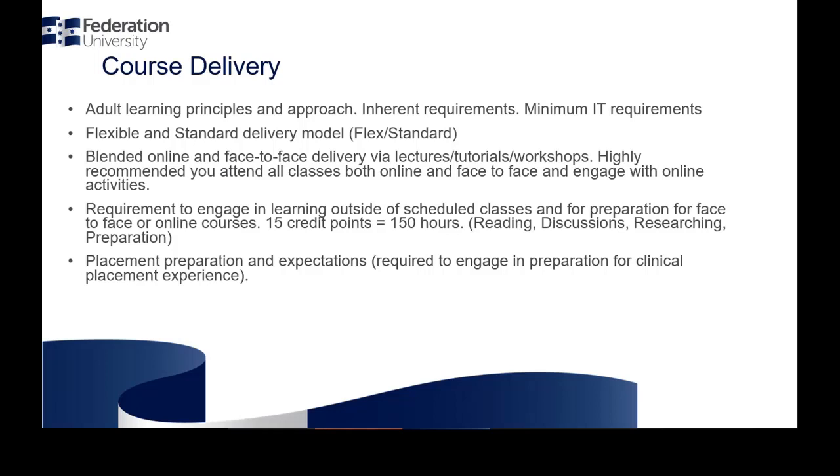There are inherent requirements that you need to have, and I would really encourage you to go and look at our course requirements online to see what those inherent requirements are. And you also need some minimum IT requirements. So generally you need access to a good computer and good, stable internet or bandwidth, so you can actually do a lot of stuff online, because we do a lot of our learning online in what we call Moodle. And flexible and standard delivery modes, like I talked about before.